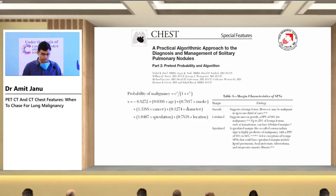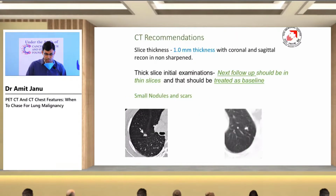There is a very nice article that has been given about the pretest probability, dealing with the probability of any nodule being malignant or not. The main important things given are whether there is a history of smoking, whether there is any history of cancer, and what is the morphology of the nodule. For any spiculation and lobulation, the positive predictive value of a malignant nodule is very high. It is around 80 to 95%; if the nodule looks spiculated or lobulated, it is going to be highly malignant.